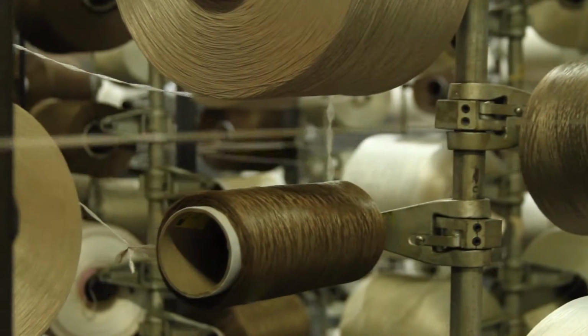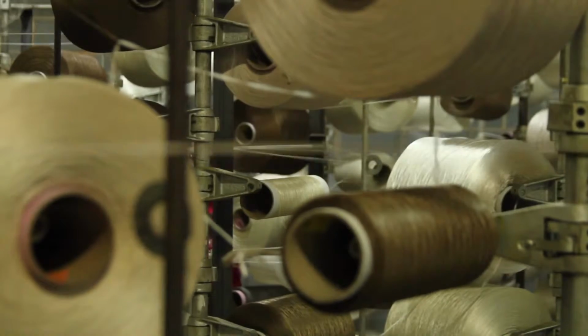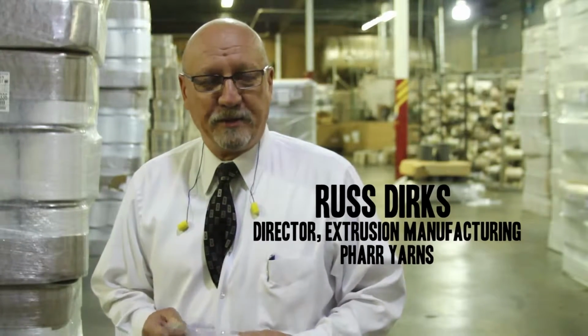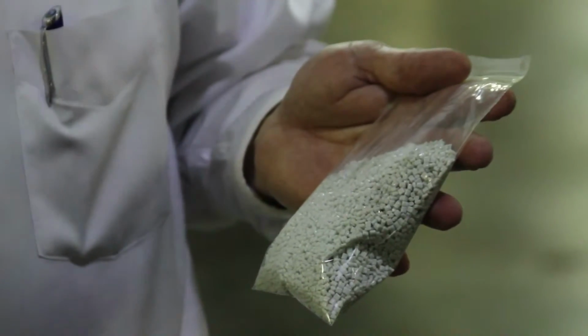At Pharr Yarns, we produce about 850,000 pounds of polyester BCF yarn every week. What we do is we take raw material pellets such as these, polyester recycled content, and we extrude them into filament yarns for the carpet industry.